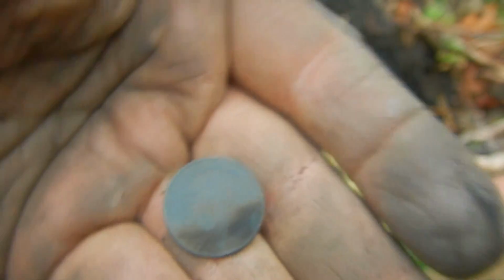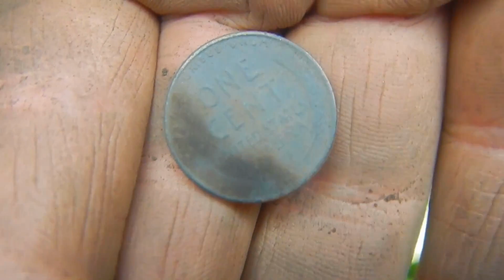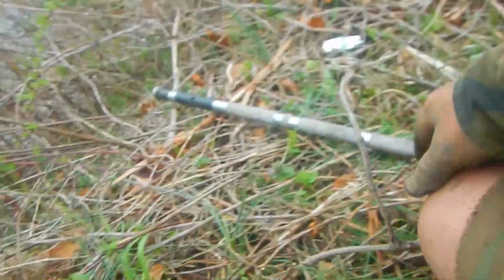'40s looks like to me, but it is a Wheatie. We got a 1940 Wheatie in the middle. I got stickers where I don't want them. Ow.